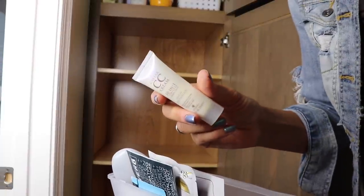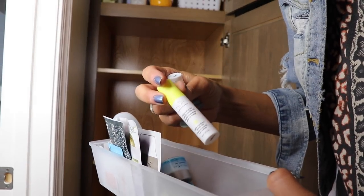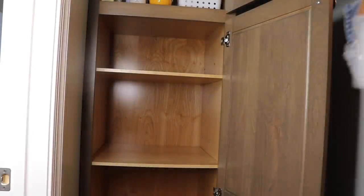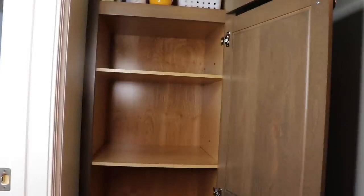This Caviar CC Cream for Hair, I'm gonna throw away because I've had that for a while. I have some little Drunk Elephant samples that are so good. This Origins one I'm gonna throw away. It's a Drink Up Intensive face mask. I think that's about it. I'm gonna throw this away too. COLLEEN Vino Source. This is a moisturizer. Wow, this lighting is really bad.